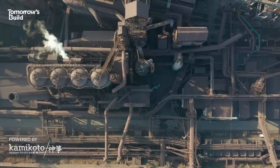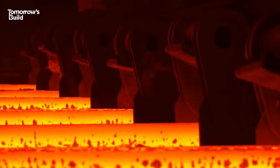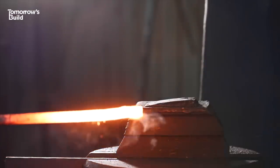This is where one of the world's most important building materials begins its journey. That's right, it's the place you go to make steel, or if you're running from a cyborg that's trying to kill you. But mostly it's for making steel.